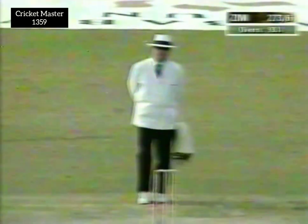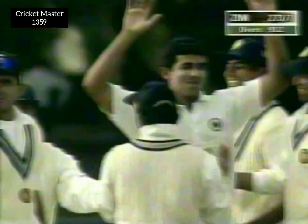The huge shout he's given him. Umpire Russell Tiffin took his time, then decided that. Zahir Khan bowling round the wicket, and there was a double noise, but I think the bat has hit the pad here. Yes, the ball thudded into the pad after that, and a pretty good decision.